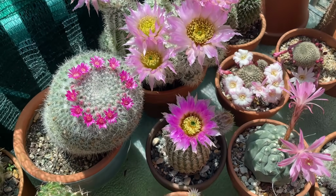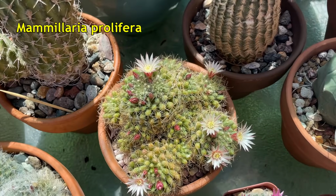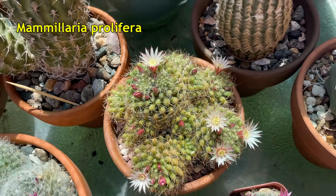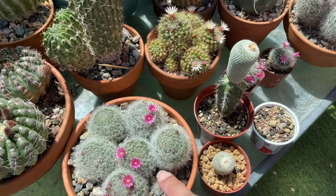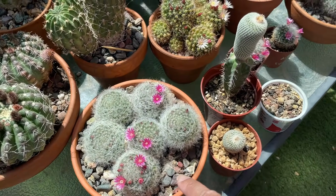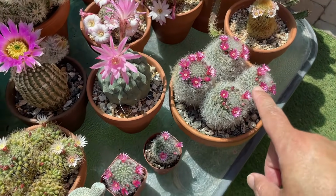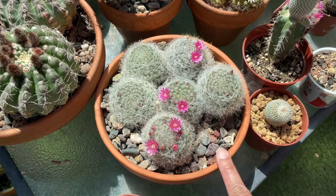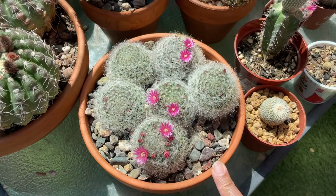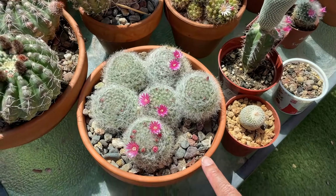And then moving on to more little pink flowers. This is Mammillaria prolifera. It's just starting to bloom. And oh, I have more of that here. These are also seedlings that I sowed coming from the seeds from this mother plant. So I have these and these. So this is just starting to bloom. Somehow the mother plant bloomed earlier than this pot.